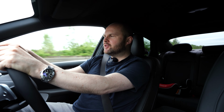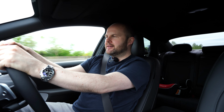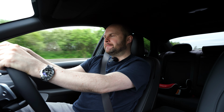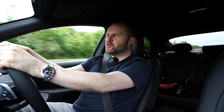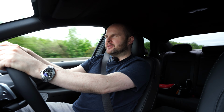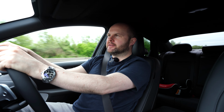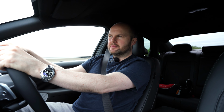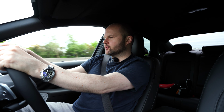bit more efficient. Like 100 kilometers an hour at that consumption is really good. A lot of cars would be up around 20 kilowatt hours. Tesla may be slightly better than this at the motorway stuff. Not tipping around town. It's just as good.